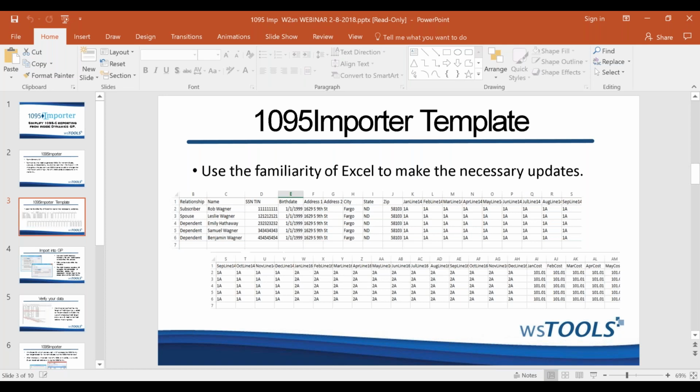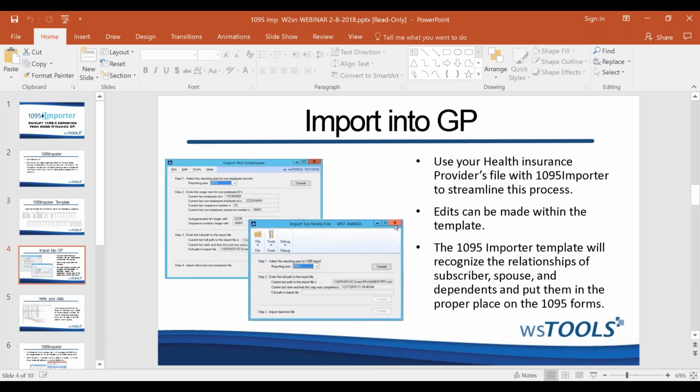Now, if you are really 100% self-insured and you don't have that luxury of a file, you can usually make this file pretty easily as well. Import it directly into the 1095 tables, and then from there, print your 1095s, do the push over to Greenshades, and create electronic files from there.